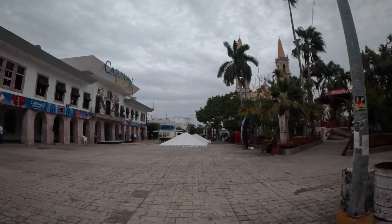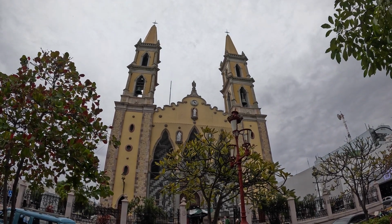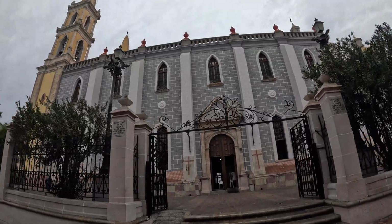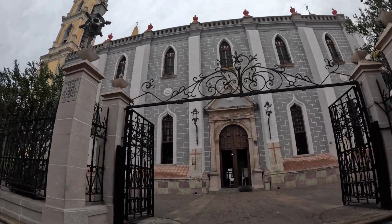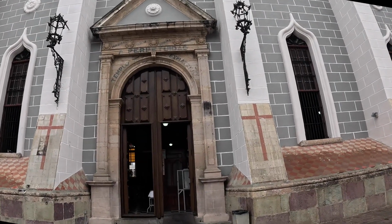We made it to the old town Mazatlan, and the first thing we're going to do is go check out the church. This is the Basilica of the Immaculate Conception, and it's in the center of Old Mazatlan. So this is a beautiful church, and it's in the middle of Mazatlan Square called Immaculate Conception.